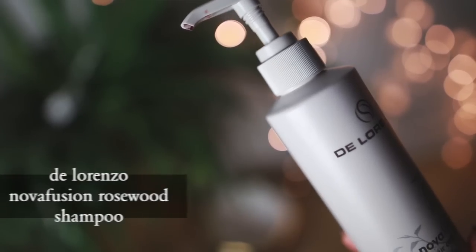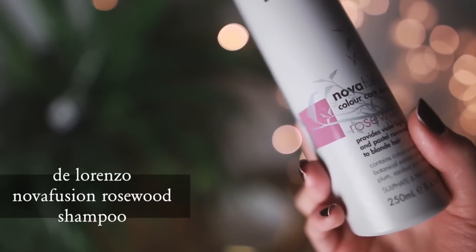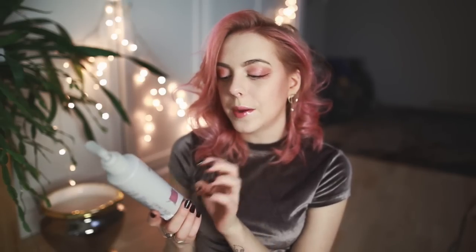For hair product, I haven't actually shown this in a favorites video before, but I bought it when I was in New Zealand, and this is the Delarunzo Nova Fusion Color Care Shampoo in the color Rosewood. And this is what initially got me into starting to want to get my hair pink, and now I finally took that leap yesterday and went to the hair salon. And this shampoo is like those purple shampoos that tint your hair a colder kind of blonde color.